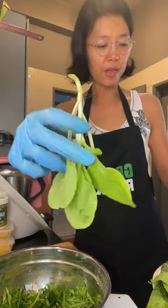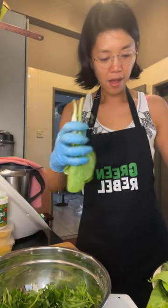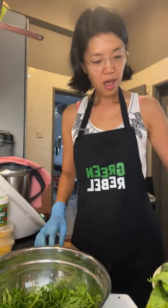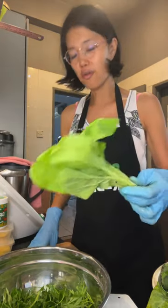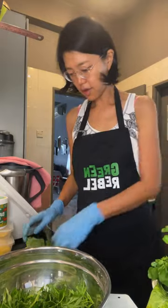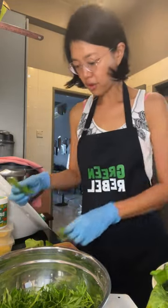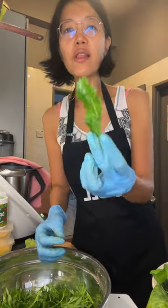So this was from the community garden. It's actually bok choy. Just some small ones. So putting that in as well. More sawtooth coriander. This is used a lot in Vietnamese cooking.